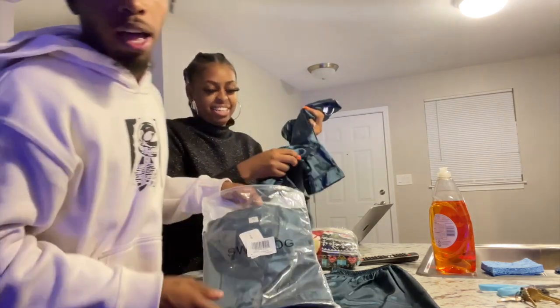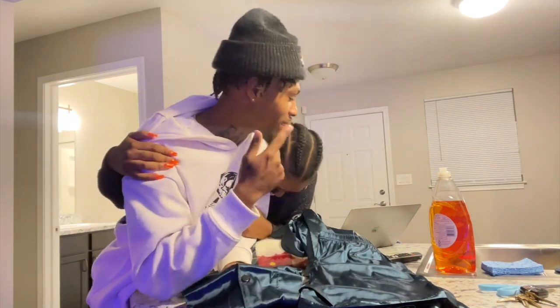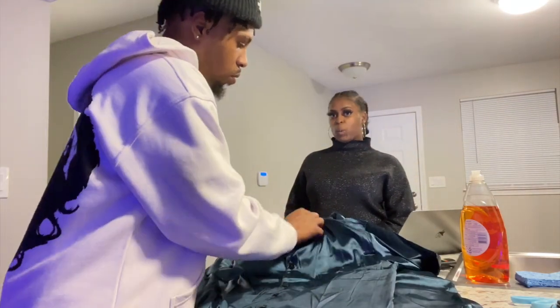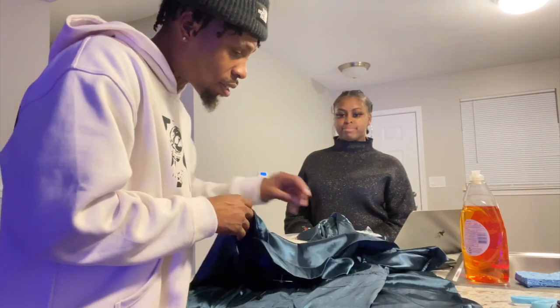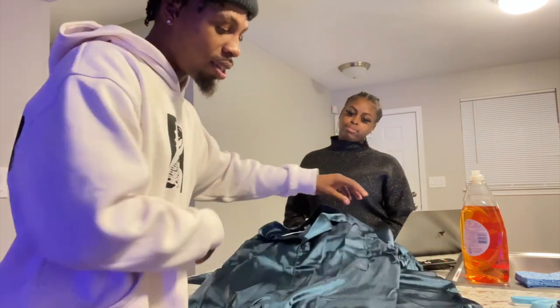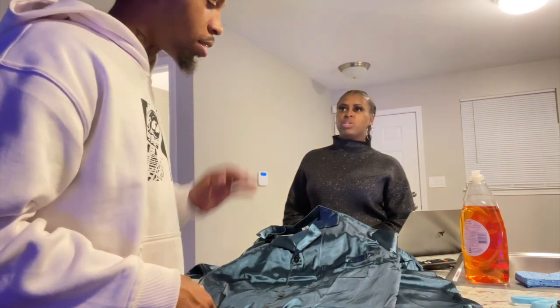All right, so this is mine. Handmade from Versace himself. I decided to get small on the bottom, extra large on the top. We got the nice green right here. Now, this ain't regular green. Some people might say it's hunter green, or they might say it's forest green.